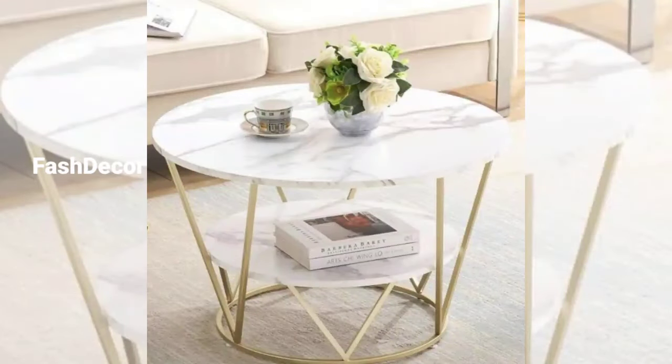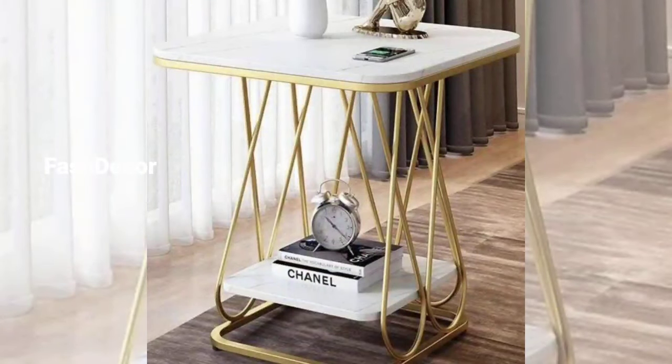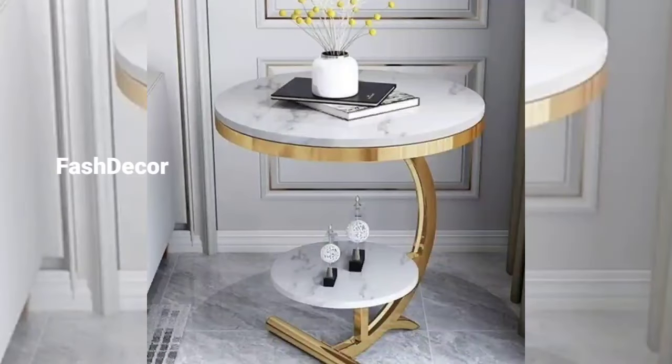Today we are diving into something super exciting: modern table design ideas. Whether you are reclaiming your dining area, living room, or office space, a stylish table can be a game changer. So let's get started.